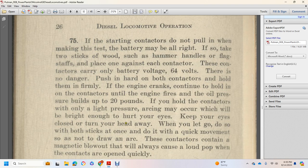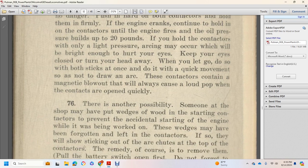When you let go, do so with both sticks at once. Do the movement quickly so as not to draw an arc. These contactors contain a magnetic blowout that will always cause a loud pop when the contactors open quickly.